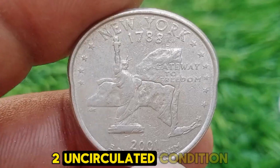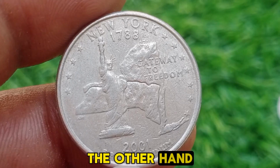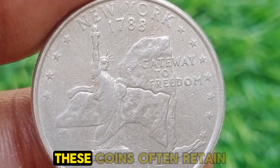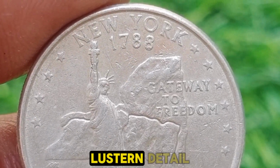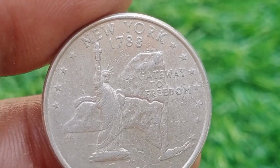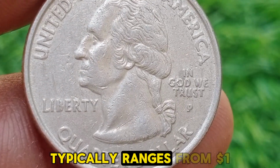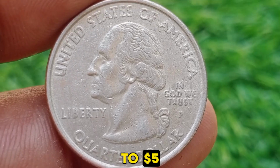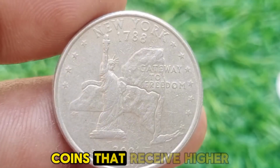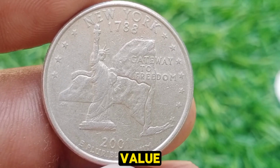2. Uncirculated condition. An uncirculated quarter, on the other hand, is one that has never been used in circulation. These coins often retain their original luster and detail, making them more desirable to collectors. The value for an uncirculated 2001 New York quarter typically ranges from $1 to $5, depending on market demand and the grading of the coin. Coins that receive higher grades from grading services can command even more value.